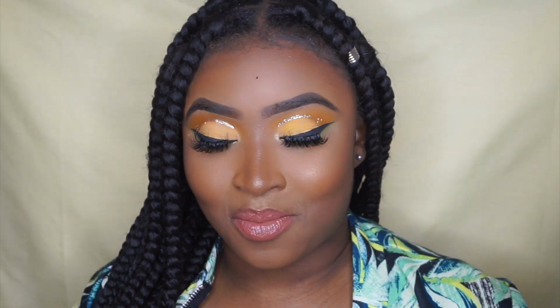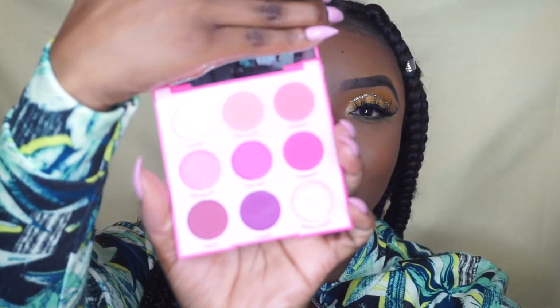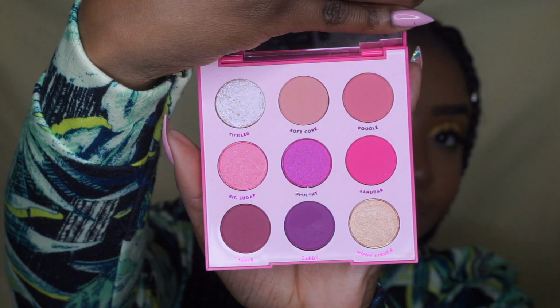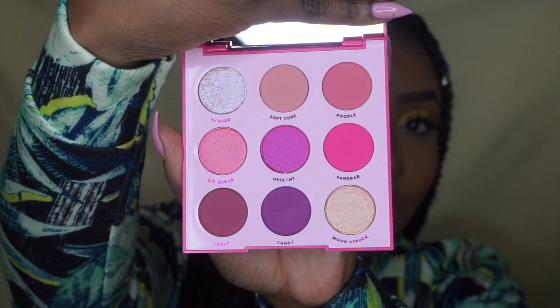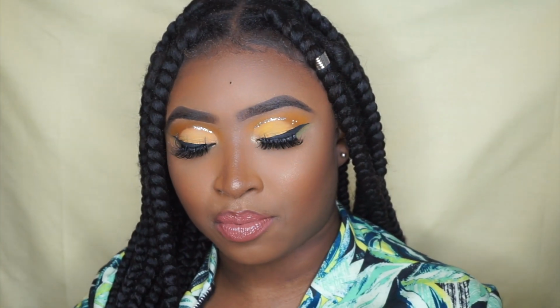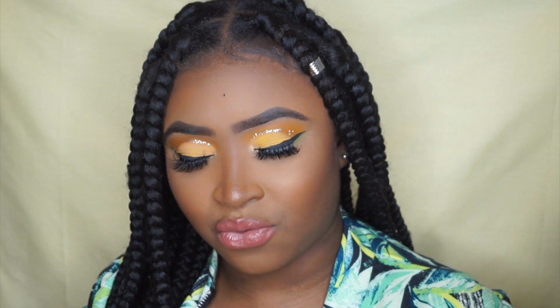First off, I have this palette. It's the Ooh La La palette, and this is still in its packaging because I haven't used it. So this is Colourpop's small 9-pan palette. This is the pink one. This is actually $12 on the site. I've been eyeing up this palette for a while, along with the purple one, which is called For My Pleasure.